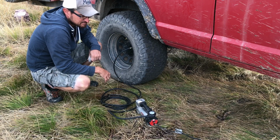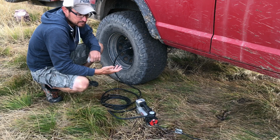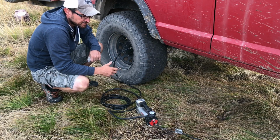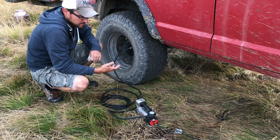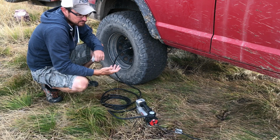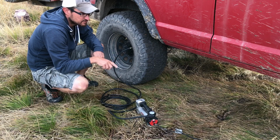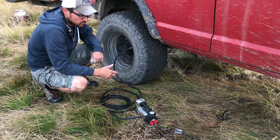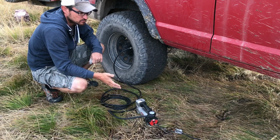I would say it's at least about 5 minutes per tire to go from about 15 psi up to 35, 38, which is fine for me. I don't need anything any faster, but there are better products for a faster inflation if you wanted to get them. The other thing about this is it does get extremely hot if you do more than one tire, so you want to be careful about where you place it. I'm only putting like 2 pounds in here, so it's only going to get warm.